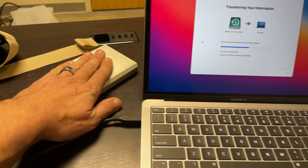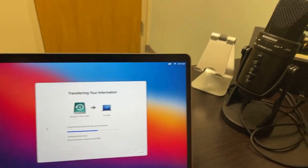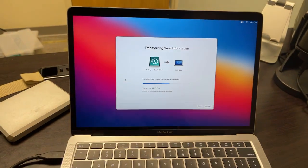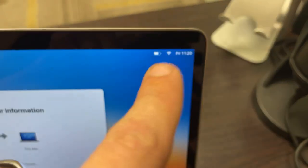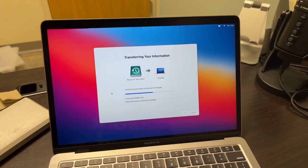Ooh, that's getting a little bit warm. This computer, on the other hand, wasn't quite fully charged about an hour ago when I started this backup, and so it's been cranking for an hour, and you can see the battery has only gone down just a little bit.